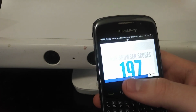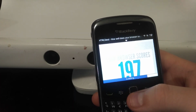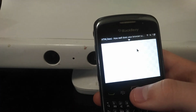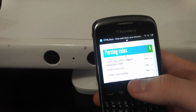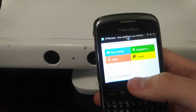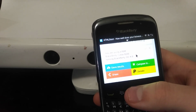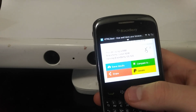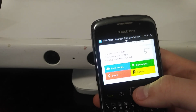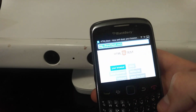So we have a 197 browser score on HTML5, which is actually better than what Internet Explorer 9 gets, and Internet Explorer 8, but then that's just Internet Explorer. It's always been bad. Oh wait, we do have BBOS 6. Did not know that. It says RIM because BlackBerry was Research In Motion, and before, BlackBerry was just their line of phones.